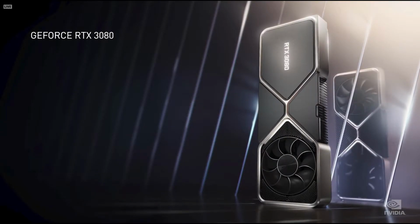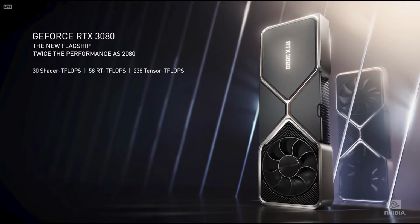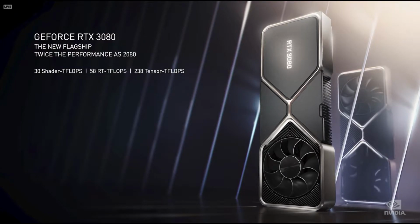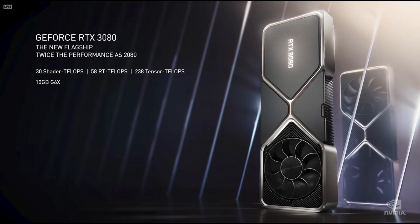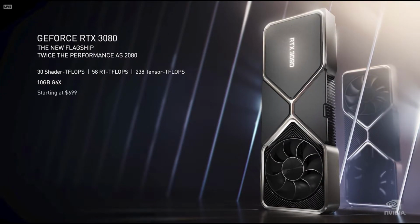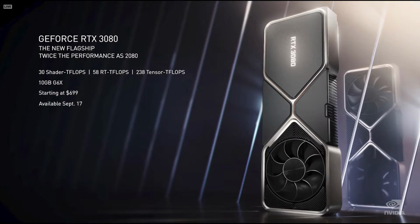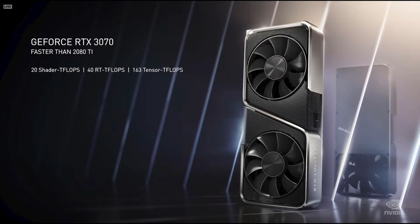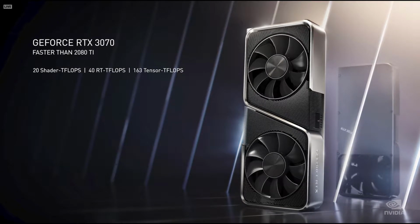Powered by Ampere, our second generation RTX GPU architecture. Incredible amounts of processing in the shader, RT ray tracing core, and tensor core for processing AI. 10 gigabytes of G6X, twice the processing power of 2080. And at the same price, starting at $699. Available September 17th. 20 shader teraflops, 40 RT teraflops, and 163 teraflops tensor core for AI processing.